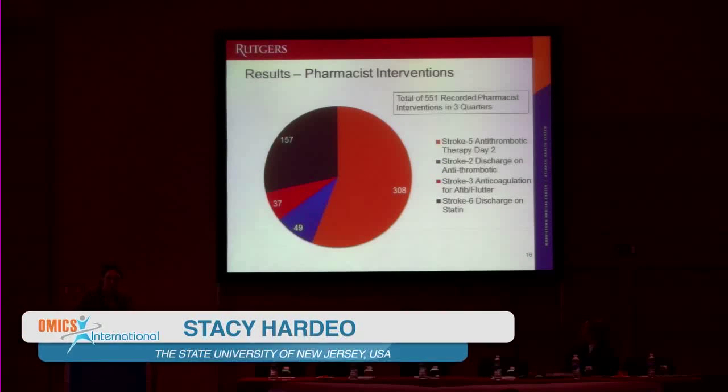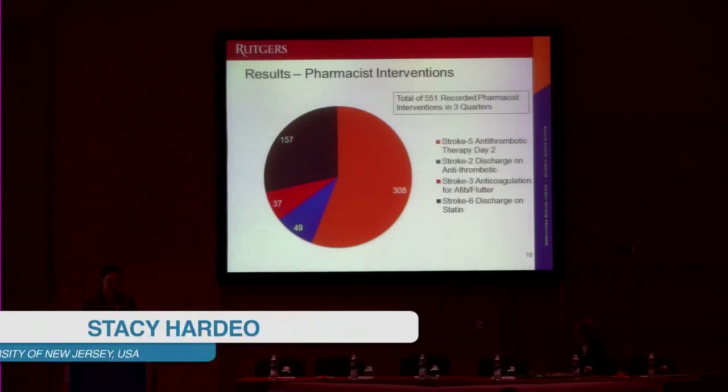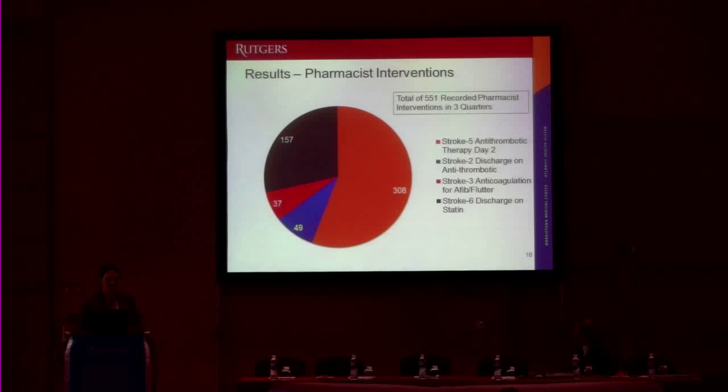Okay, so interventions that we made, total in the 3 quarters, there were 551 recorded pharmacist interventions. Sometimes pharmacists make interventions and they don't record it, so that's sort of a limitation. But we had 551 recorded pharmacist interventions in 3 quarters. And as you can see, most of them were regarding this antithrombotic therapy on day 2. There were 308 interventions for that. And the other main area where we saw interventions, again, was the discharge on a statin.